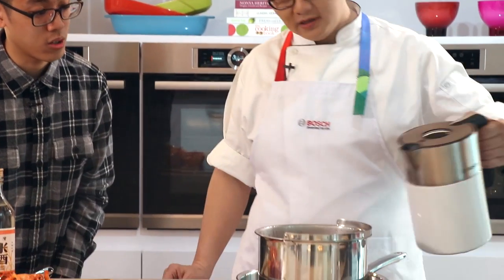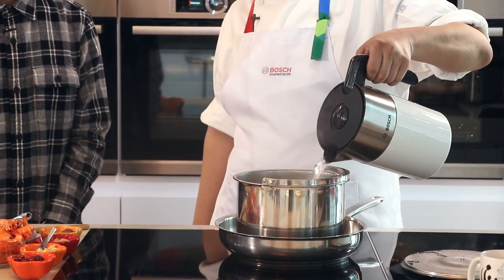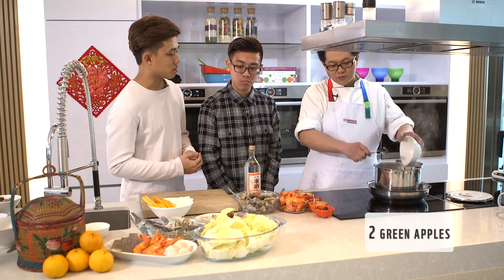Yeah, let's get cooking. The first step is to get some boiling water. Yeah. Boiling water. It's very, very simple. But it's getting the right sequence that is important. We are using Bosch equipment, so it makes work so much easier.